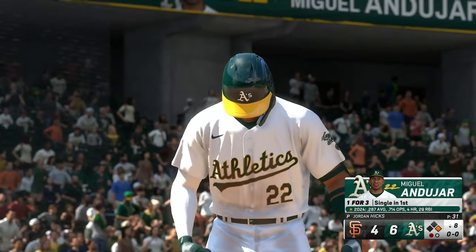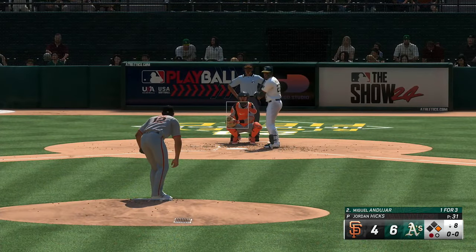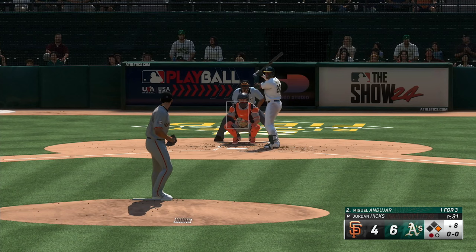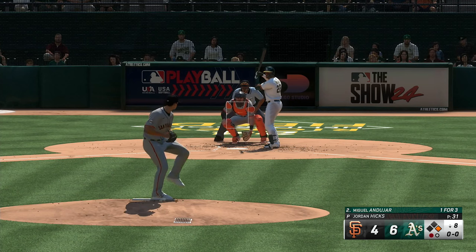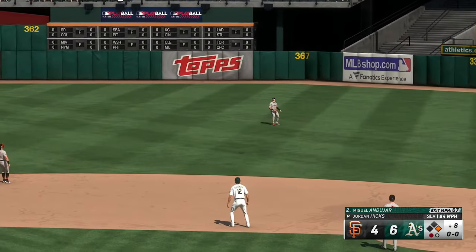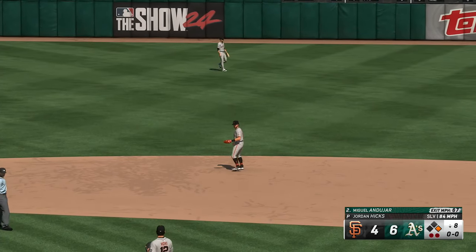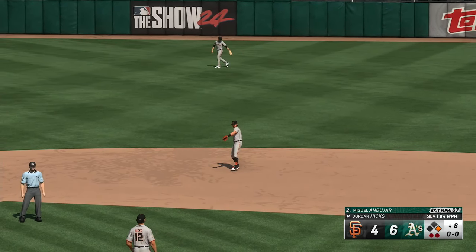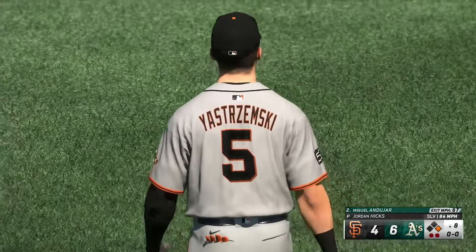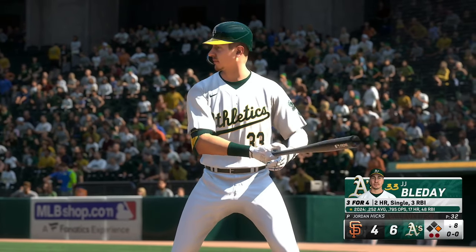Now batting, left down the number two hitter, Miguel Andujar. High fly ball, shallow right field. Two down. The center fielder, number 33, J.J. Bleday, is at first. Here's the center fielder, J.J. Bleday.